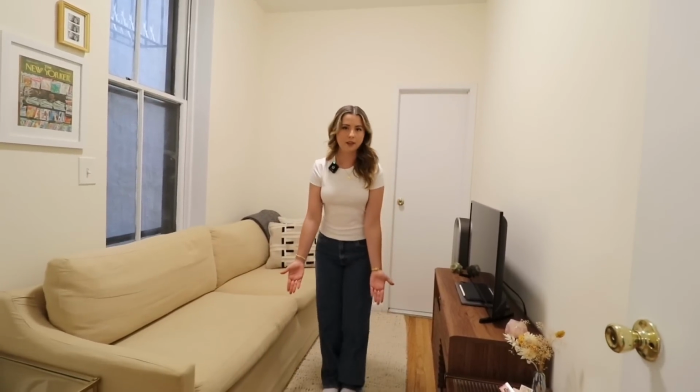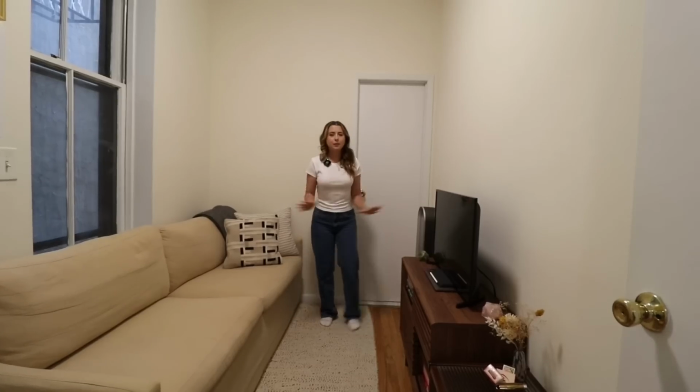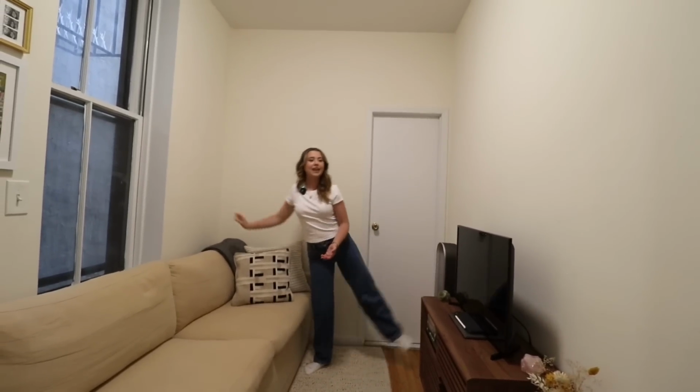It is probably the most crammed that the apartment feels. For reference, the carpet below me is quite literally a runner. This is not a real full-size area rug. This is a runner that someone would typically have in their entryway or in their kitchen. Just to paint a picture of how narrow this room is, I can touch both walls if I just do this. It is a small room, but we've made it work, and I think we've added some character to it as well.